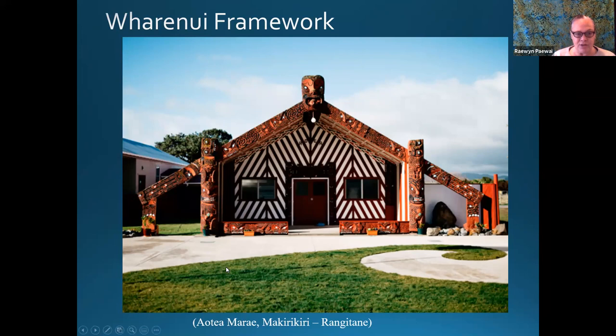So as you can see, when looking at the whare, the beams that go from either side, or the mahi, are the arms of our tūpuna. At the ends, we have the slatted ends, and these are raparapa, or the fingers. And at the top, the kōruru is the head.